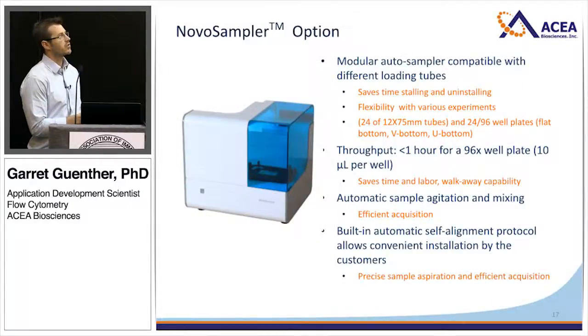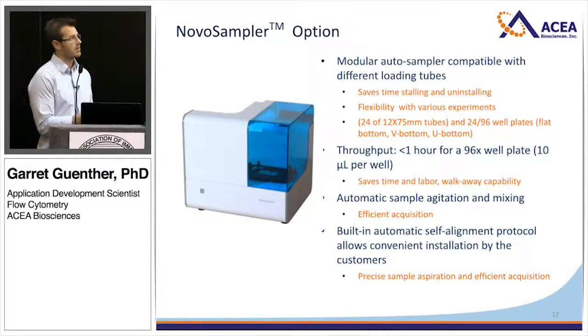Oh, and lastly, I want to talk to you. So we include a NovoSampler that you're able to run 96 well plates, 24 well plates, actually a 24 tube rack, which I find very convenient with the FACS tubes. And you can do this for high throughput analysis. So you can set up your experiment to just run from sample to sample, and it will automatically run these samples without you being present. There's built-in automatic self-alignment procedures with this, and it's very interchangeable with a single tube loader, so it's very easy to do.